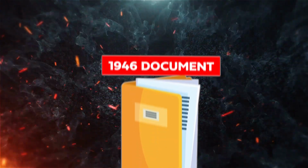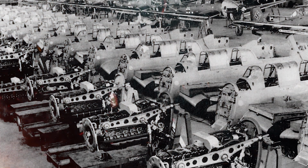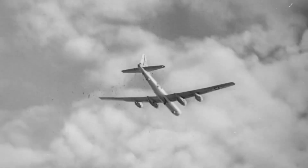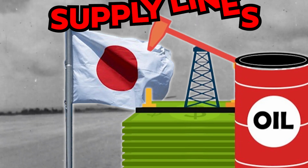According to a 1946 document, these efforts significantly disrupted Japan's economy and production of war materials, ultimately dashing hopes of victory. The B-29B bombers of the 315th Wing were effective for precision nighttime bombing, but the actual results were less impactful because of Japan's depleted oil resources and disrupted supply lines.